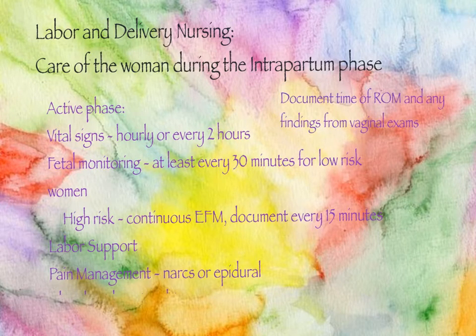Okay, and one more thing that you're going to do for this mom and baby is that if her water breaks, you're going to document that. You're going to document the color, whether it's got meconium or it's clear. If it has meconium, you might want to describe that meconium in terms of thickness, whether it's thick meconium or thin. It can look like pea soup, or it can look like just a greenish tinged fluid. So you want to document that, and you want to document any foul odor.